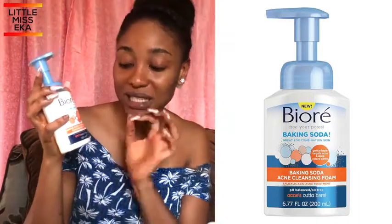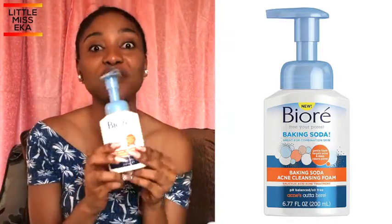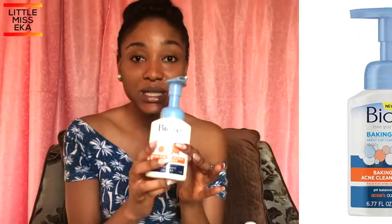And it has baking soda and salicylic acid. I love this. Oh, it treats spots so well. Like after I use this, my face just feels so clean. Another magic ingredient I have is charcoal, but I wouldn't be showing that now because that's for the nighttime routine. This is just the morning routine.